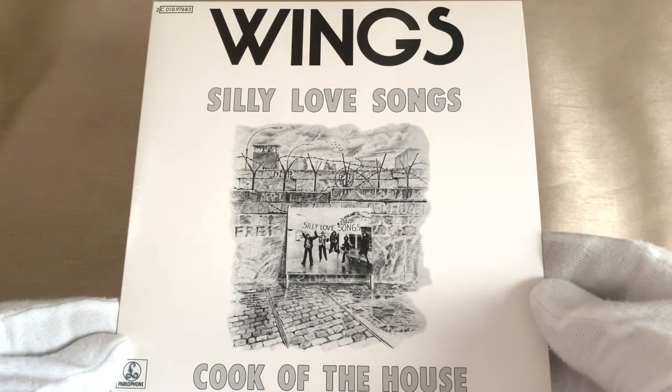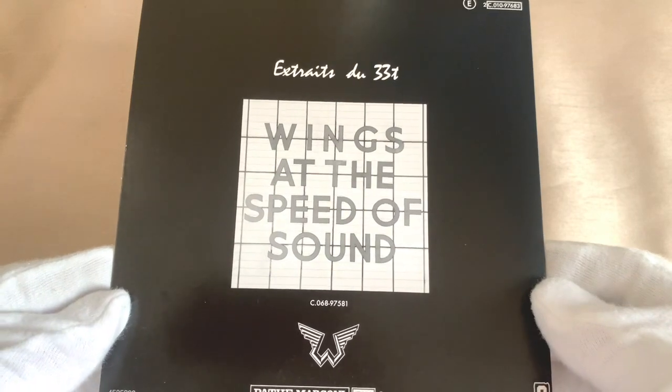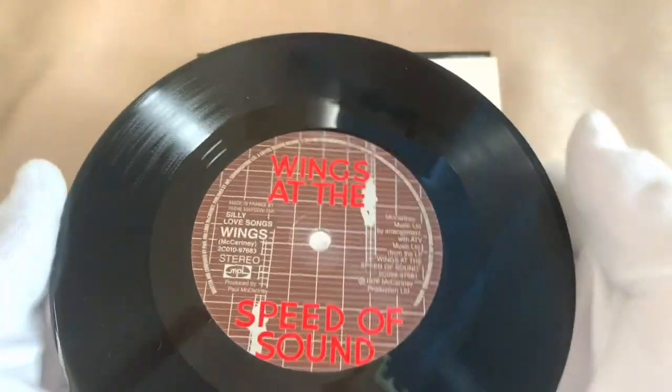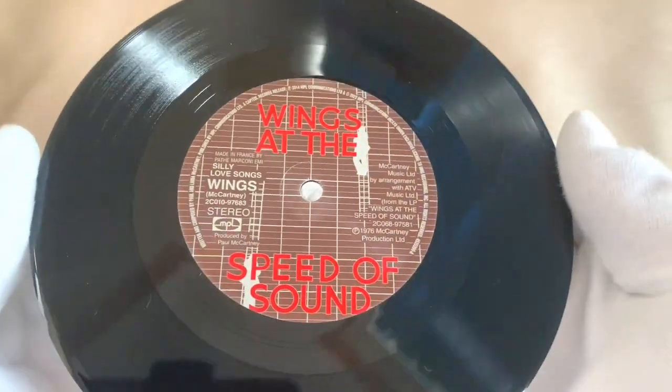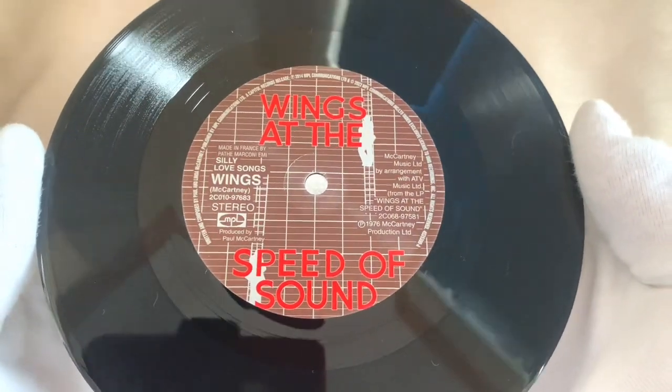On to France for this particular picture sleeve then of Silly Love Songs with Cook of the House on the B-side. By Wings then, and of course we're promoting Wings at the Speed of Sound there. We've got the Wings logo as well, Pathé Marconi at the bottom, and a fabulous label for this particular one with the Wings at the Speed of Sound label there, with Silly Love Songs and Wings on the left with stereo and MPL.